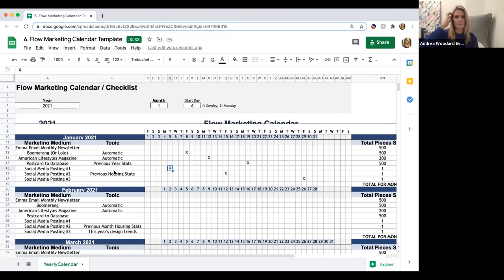$28 a month. Perfect. How cheap is that? 28 bucks a month. How much is Lolo per person, you said? $1.35 if you do the monthly. It's $1.10 if you sign up for the year. Yeah, I signed up for the year. I did too. And it's great. It reminds people I'm not dead yet. It's awesome.